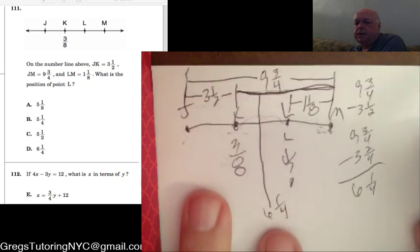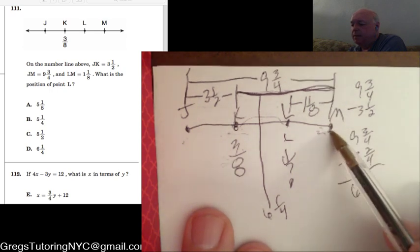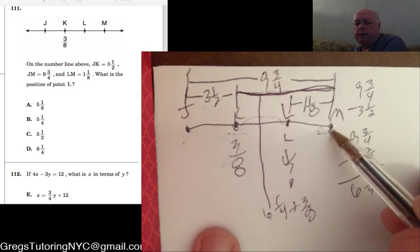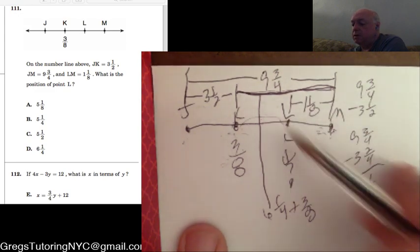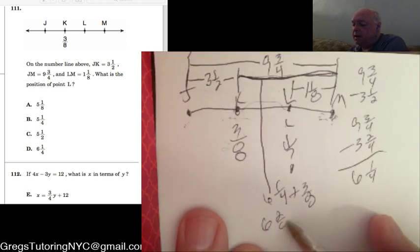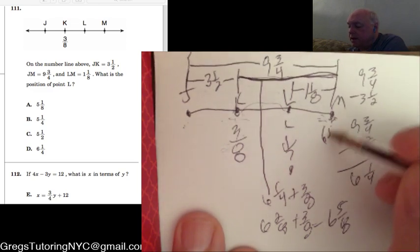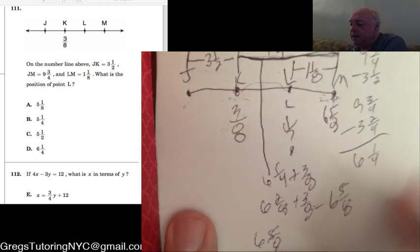Okay. So now the next step is let's use that to figure out point M, because if K is 3/8, 3/8 should give us M. All right? By the way, we could have done the other subtraction here as well to figure that out. In fact, that's what we're going to do. So this becomes 6 2/8 plus 3/8 equals 6 5/8. So that's what M is. M is 6 5/8. And then we have 6 5/8 minus this length here.